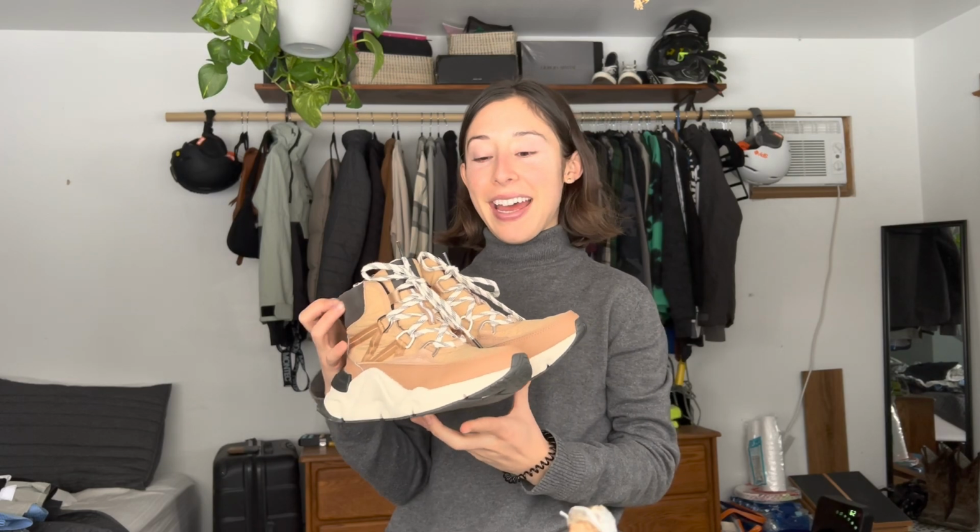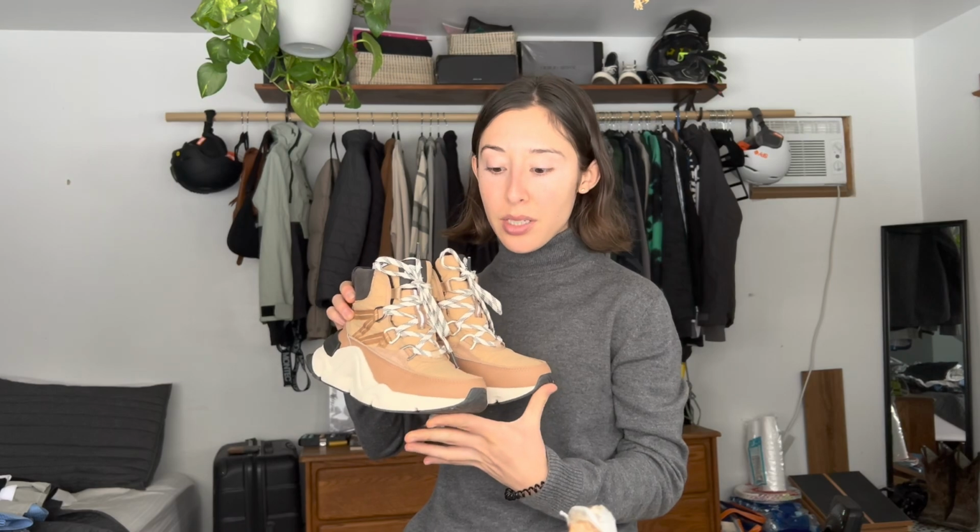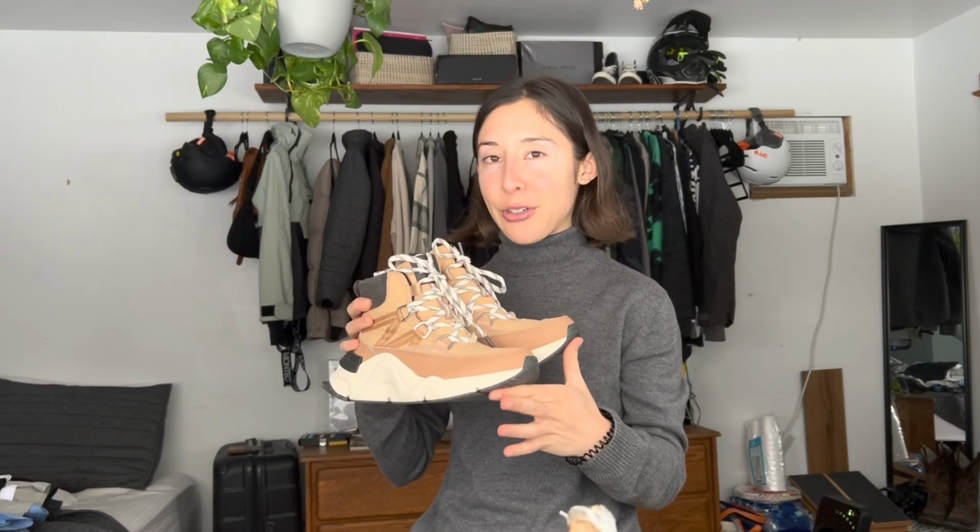Next up, I have these Sorel waterproof sneaker boots. They're not incredibly insulated, but they do have a soft, warm lining on the inside, and they're waterproof, so they at least keep the snow out. If I wear them with some nice warm socks, these are a great option to make my outfits slightly more casual and not feel like I'm wearing snow boots all of the time.